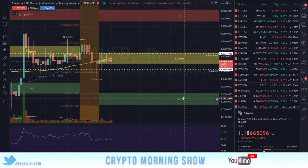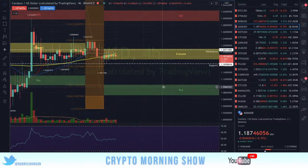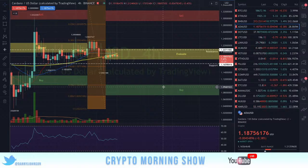Let's look at ADA, Cardano. Looks like we got some algos on Cardano here going sideways. Can't seem to get above that 100-day moving average as they're all starting to converge for an explosion. So watch that. It could go either way. So that's the resistance at the 1.207, support 1.1659 for Cardano.